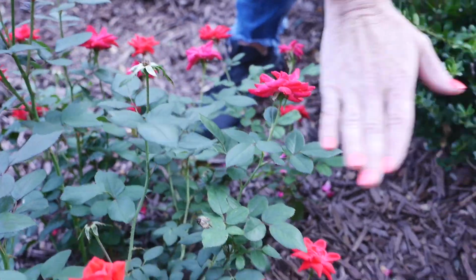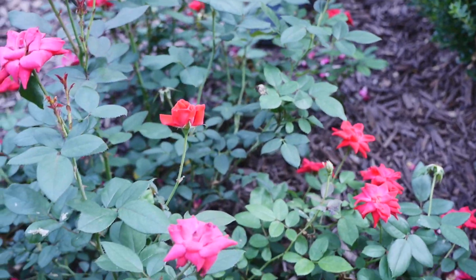In the winter time, you can cut these all the way back to the base, and then when spring comes again, they're going to come up really beautiful and with more flowers.